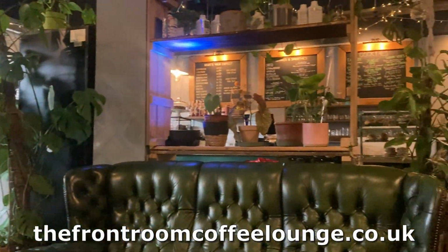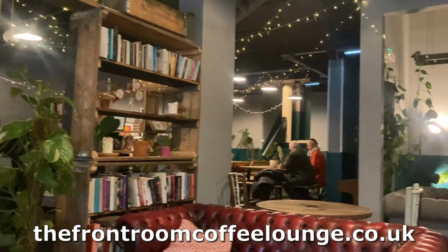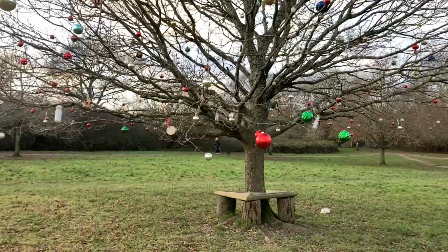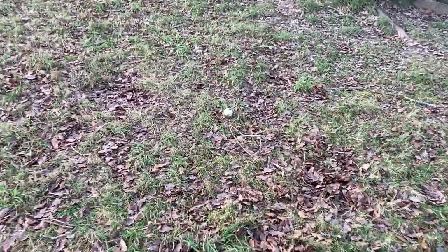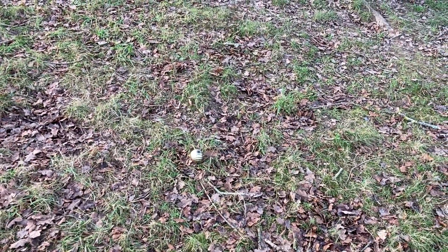A quick cup of Earl Grey tea in the front room cafe, and then home for a dog walk, I think. Well, there you go, a little glimpse of High Wycombe. As I said, it's a nice little town. It could be so much nicer with a bit of investment though. Windy baubles, but only one bauble down so far. I will pick it up and rehang it.